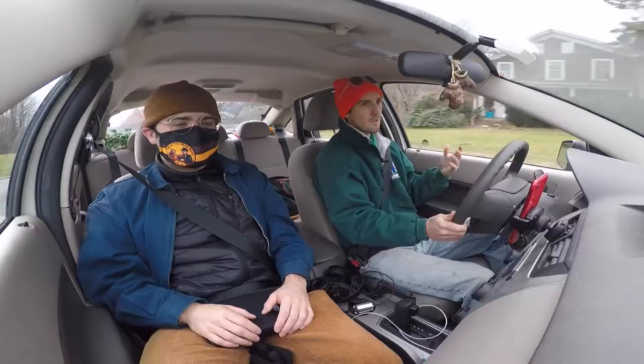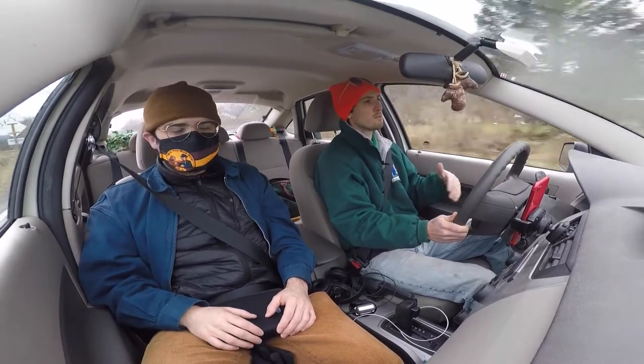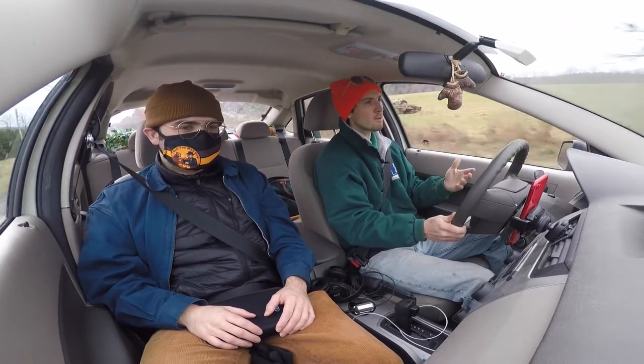And that's what I think a Chevy Sonic, what a subcompact car should be. I think it should be fun. It should be whimsical. It should be like a little bubbly, effervescent runabout.